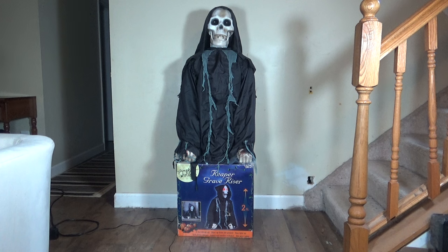Today I have for you the Gemmy 2-foot-tall Halloween animated Reaper Grave Riser, or I guess more commonly known as Upchuck. Now, this is an item that I have been wanting for such a long time. This is probably one of those items that I have been wanting since a kid, and it's taken me this long to get. Usually, the ones I've seen a long time ago, I've been able to find, maybe in good shape, maybe in bad shape, but for whatever reason, this one has been an absolute pain to get, and I couldn't be happier to have it in front of me right now.